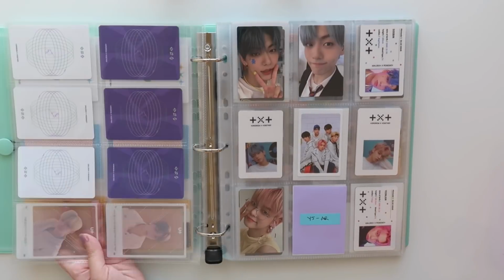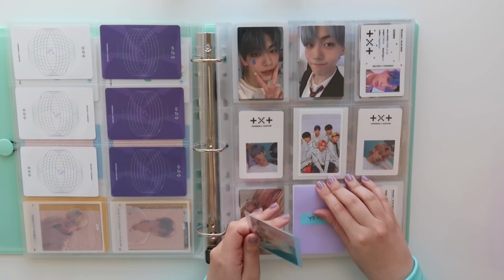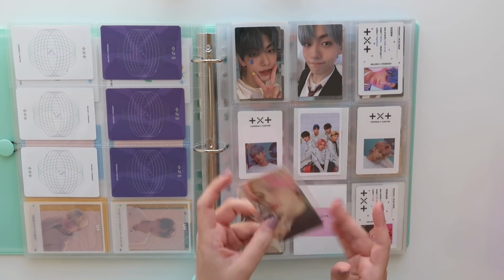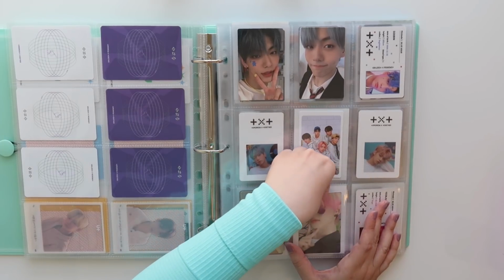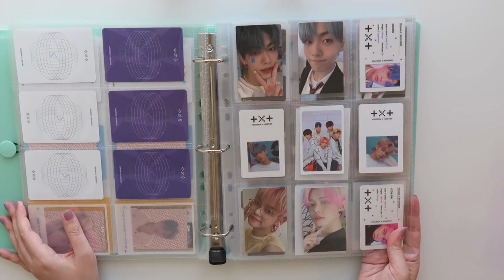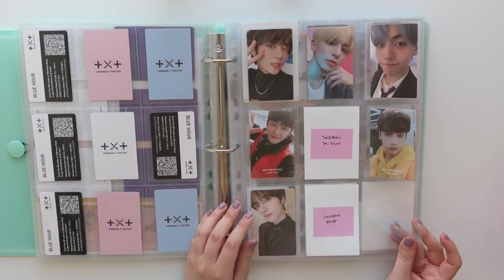And now from Blue Hour, we have Yeonjun's AR card. I feel like I bought this, I actually really did buy this months ago through Mercari. So, oh my gosh, Blue Hour collection is finally complete. That makes me so happy.